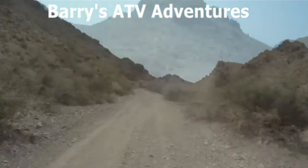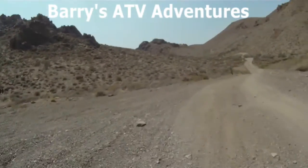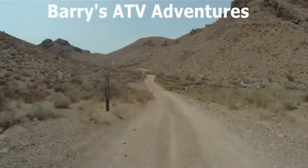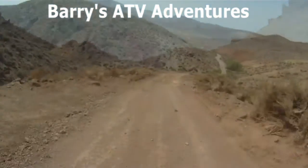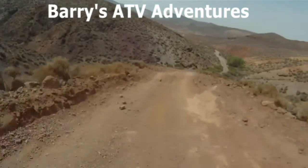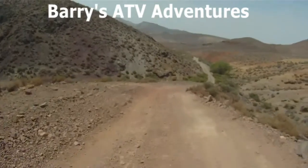So now we've left Holland Camp and we're going through back on EP15 through this canyon, and this is going to take us back right past Holland Camp. And our next destination is the Walsh cabin, which is at about 4,400 feet on top of one of the tallest peaks here in the El Pasos.